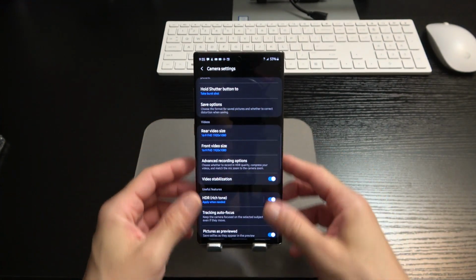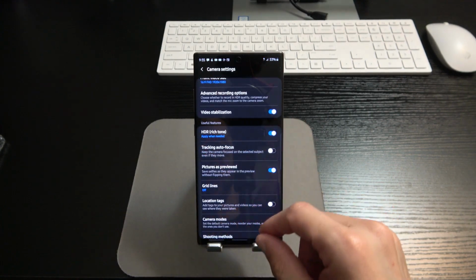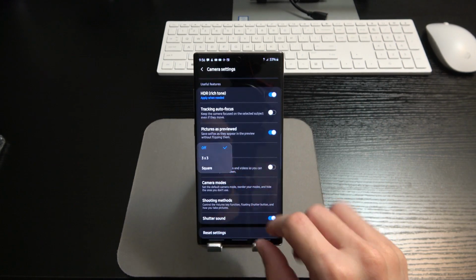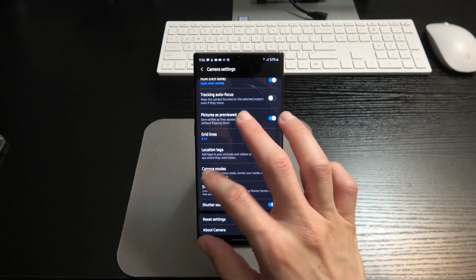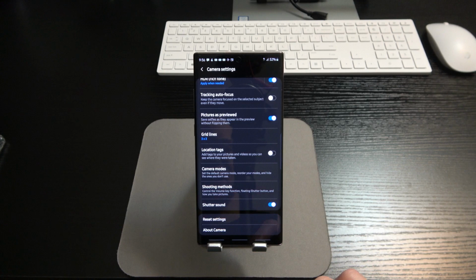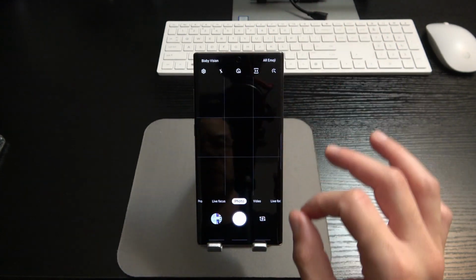Then we've got advanced recording options, video stabilization, HDR rich tones, which can be toggled, tracking autofocus, picture as previewed, grid lines. I like the grid lines, so I'm going to turn that on. Location tags, camera modes, shooting methods, shutter sound, reset settings, and about camera. Those are all of the settings right there.